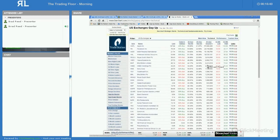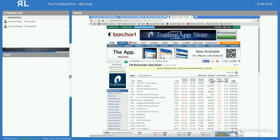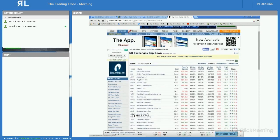After I check out the gap up list, I can click over here and watch the gap down list. And again, go over here to technical, sort it by the 20-day average volume, and then I can check the gap down list. And then if I don't see anything, I go back to bed. But that is a quite extensive way to do research.